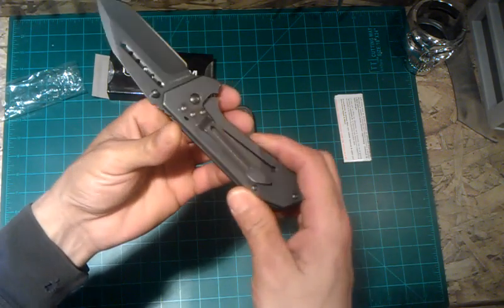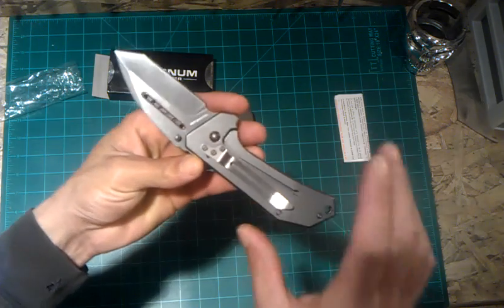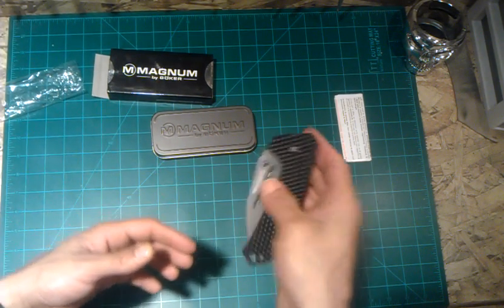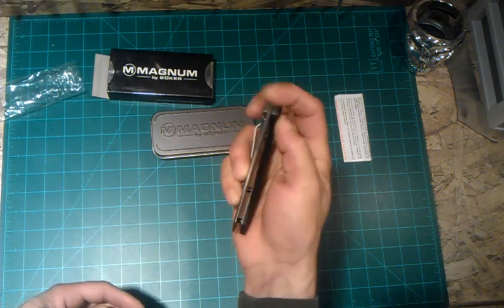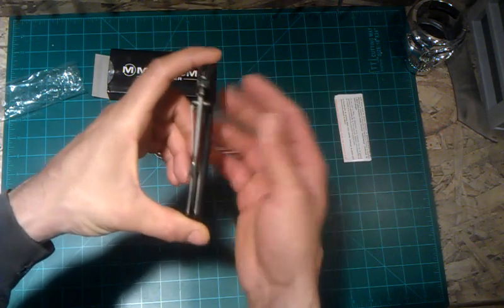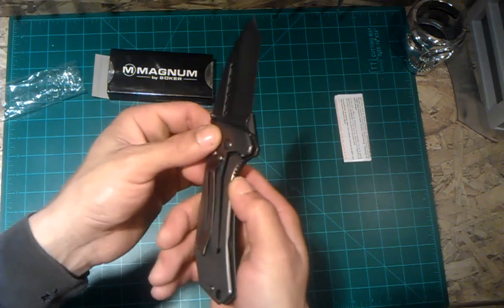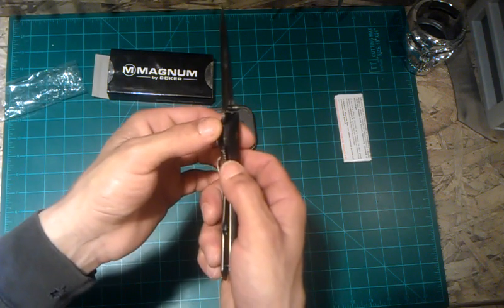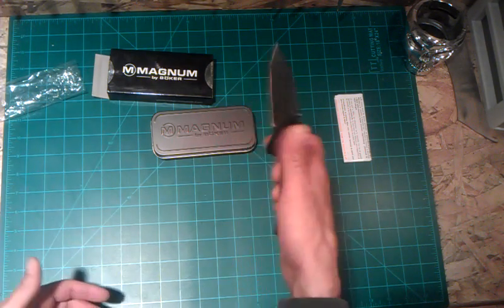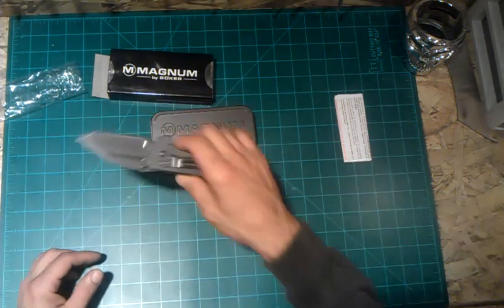As far as the pocket clip is concerned, it is tip down, right hand carry only. Unfortunately, I favor the tip up, but not bad. And it's a thumb stud deployed, very smooth out of the box. As far as how it lines up, it's just a tad to the left, but not bad at all. It's livable, it's acceptable. As far as lockup goes, it's completely solid. No blade play up or down, left or right. The lockup could be a little less than I would really like to see, but it's not that bad. I'd say it locks up just around 40%. So, not bad at all. Very smooth out of the box, no adjustment on the pivot needed whatsoever to get it to work smoothly. Very nice. Really nice knife.